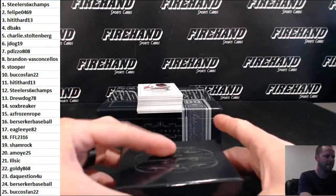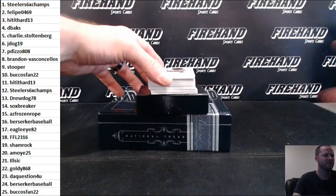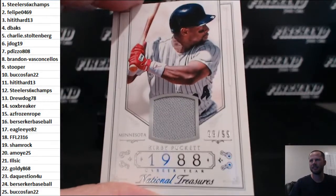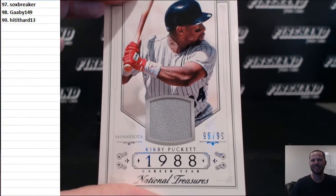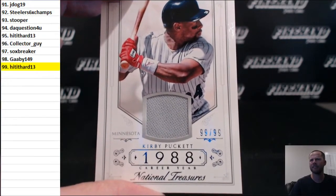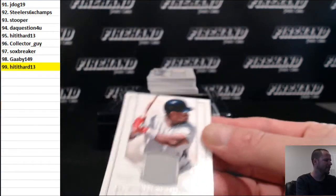No way. Awesome. First up, we got a Kirby Puckett jersey. Numbered 99 of 99 for Hit It Hard 13. There you go. The last one ever. We did it.